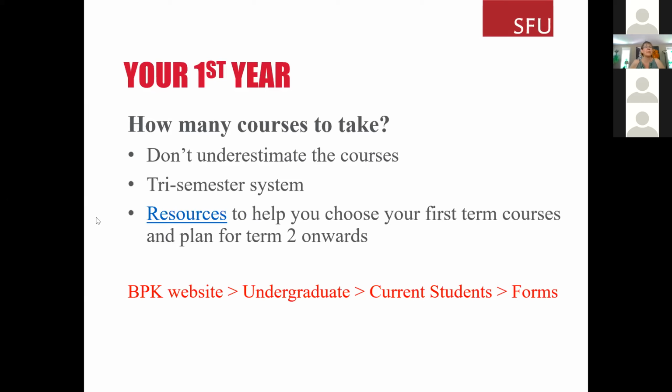Okay, so now I wanted to go to this resource link here. So this is the breadcrumbs here, BPK website, undergraduate, current students, and forms. I didn't want to go straight to forms because I wanted to show you some of the other things that are available when I click here. So let's see if that link works.